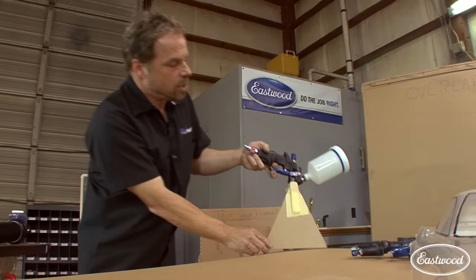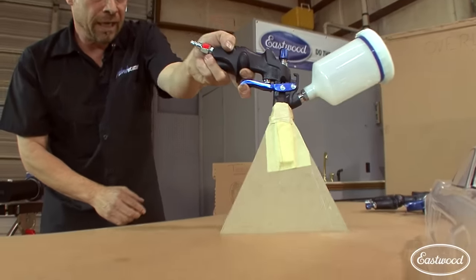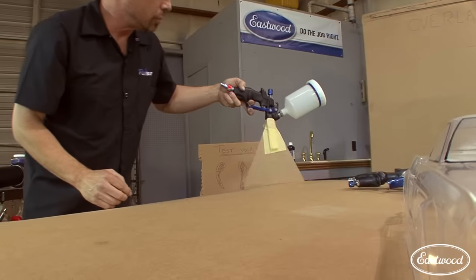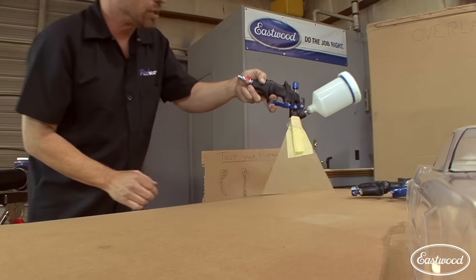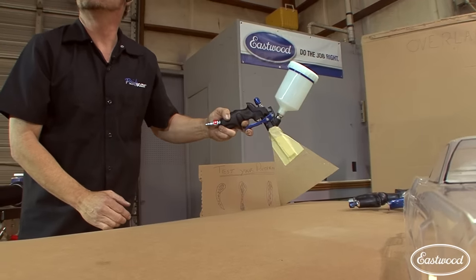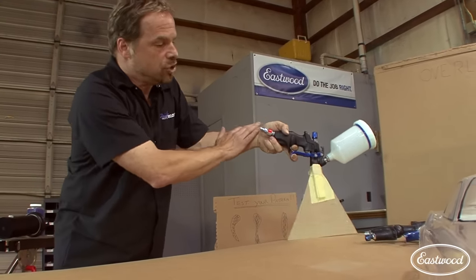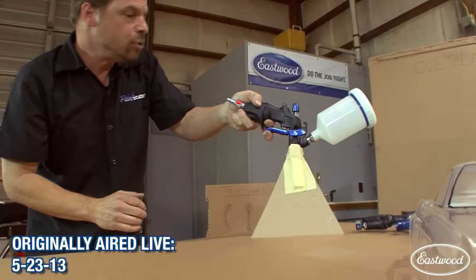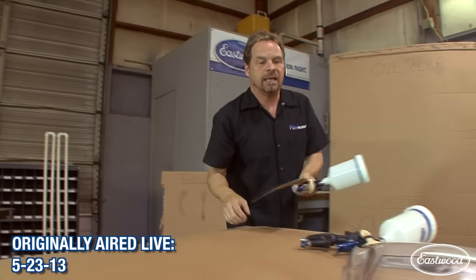And this gives me the ability to test myself and keep my gun perpendicular to the surface, 90 degrees, spray pattern parallel to the surface. So again, it's a dry training guide that shows me if I'm off kilter, one way or the other, and lets me memorize this natural position where I'm going to have the best painting results. So keep that in mind when you're spraying paint.